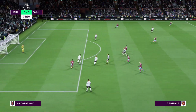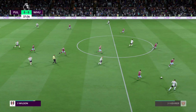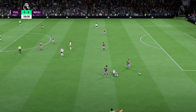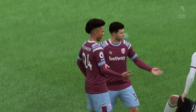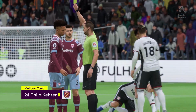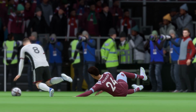Passing it around, looking for the goal that would put them ahead. Well, it's a really poor challenge. Now, what's the referee going to do about it? And a yellow card for that, Stuart. And he's going to have to be careful now. That was a silly challenge.